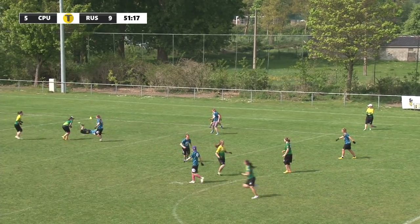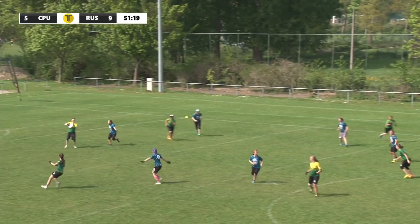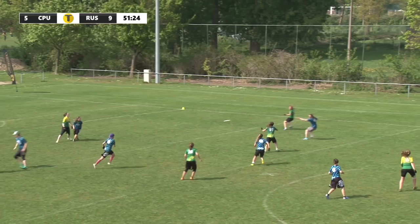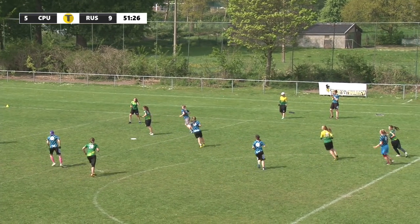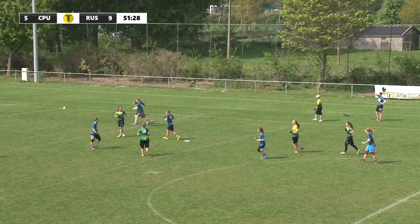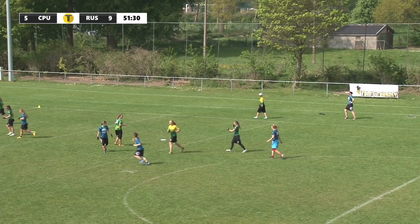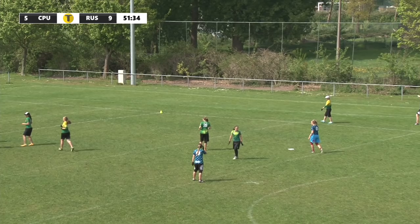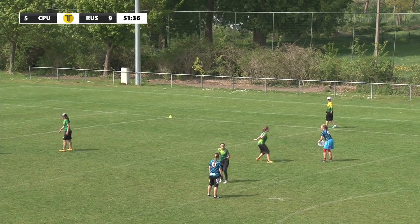Swinging the disc off this time. Oh, nice bit by number 11. Wasn't her person, but did come in to try and steal through there. Just a simple drop that time, unfortunately, from Lemongrass. Went for it with 2 hands, but just seemed to bounce in and out. Ricocheted out of her grasp. Number 24 is going to pick it up here for Copenhagen.